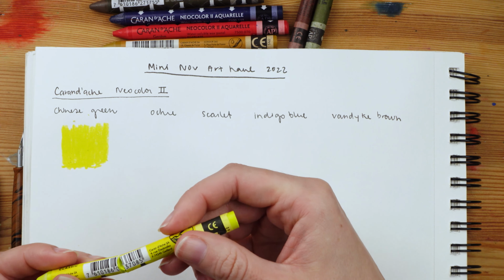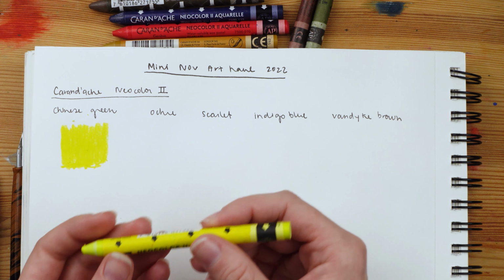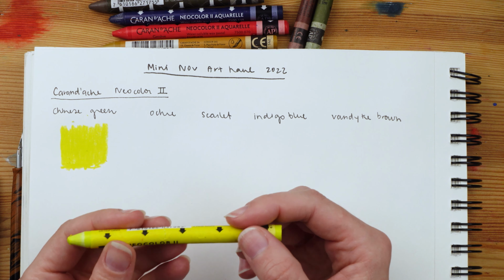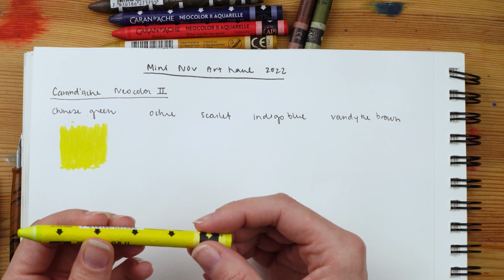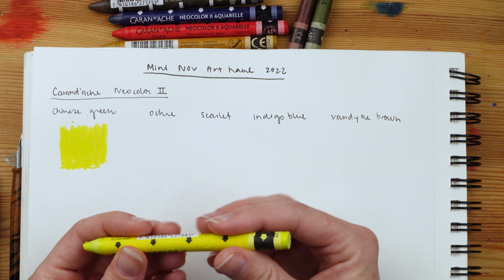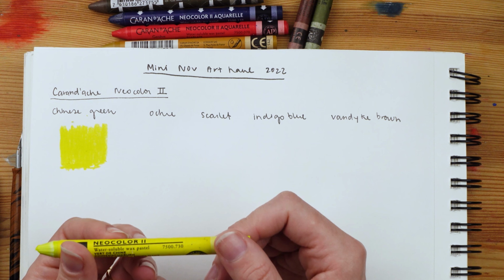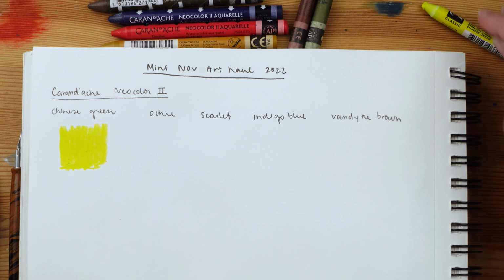Oh man, it broke. Well, I can still use it. It's just you don't expect new art supplies to break. It's not my first Neocolor, and they have never broken like this before, so I guess maybe it fell in the transport or it fell at some point in its life and it broke. Ah, too bad. Well, it is what it is, huh?